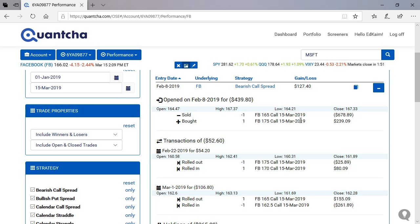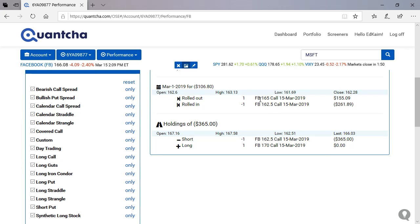At the time we opened that trade up, the goal was just for the stock to stay below the 167-ish it was trading at. As time went on, we were able to do some trades to roll that. The first thing we did was roll down our 175 to 170 to reduce our risk. That cost us $54. Later on, we rolled down our 165 short from March 15th to 162.5 because we had attained most of the credit at that point.